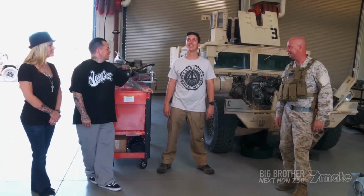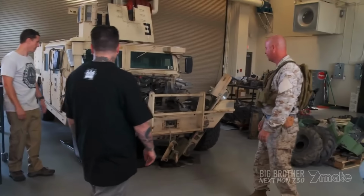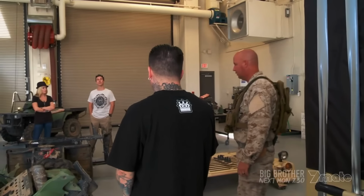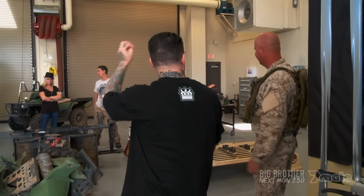The trains are sick. Yeah, we actually do all kinds of work here, too. Right now we're doing a water pump on this one. So this pile of parts is for that ATV? Exactly. They'll rebuild it, and that pile of parts, I'm not sure. That pile of parts are just extra parts. We have a lot of those at the shop, too.